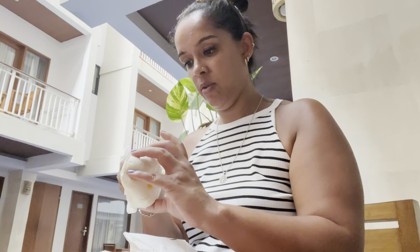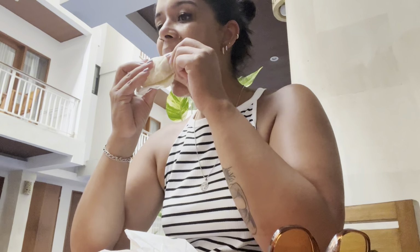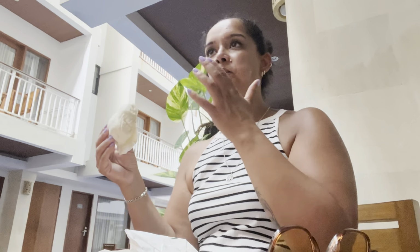We've been walking past the store that has it, and I've been saying we need to try it because I miss the flavors. It's good. Okay, let's give it a go. Mmm. It's good because the bun is sweetish, and then the chicken inside is savory, with a little bit of spice.